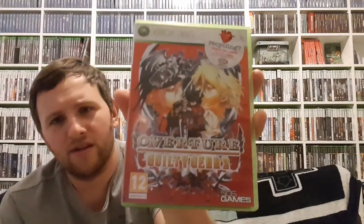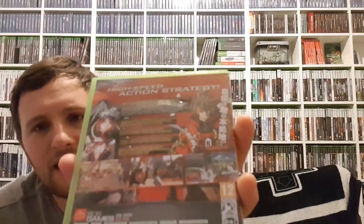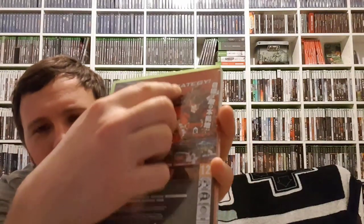Or maybe the case was broke. I think the case was broke and I swapped it out, and then obviously I lost the sticker on the front. That was £5. Looks like a fighting game. The only problem is the inlay here, where the case was broke on the old case, I believe. It's punched a hole in the inlay.